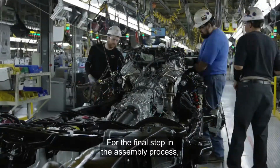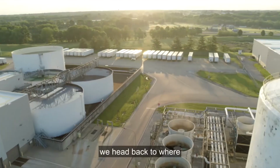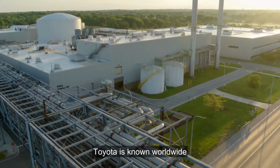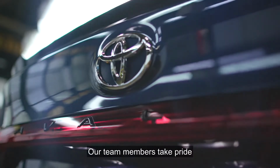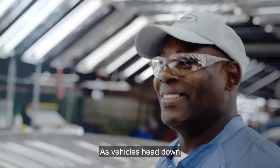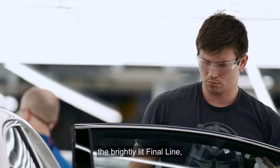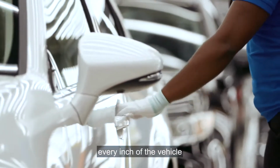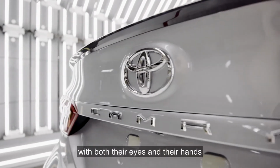For the final step in the assembly process, we head back to where we started at Toyota, Kentucky. Toyota is known worldwide for quality vehicles. Our team members take pride in being an important part of that reputation. As vehicles head down the brightly lit final line, team members meticulously examine every inch of the vehicle with both their eyes and their hands to make sure it meets Toyota's exacting standards.